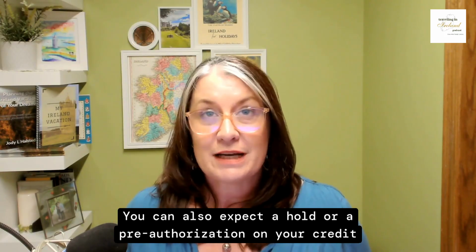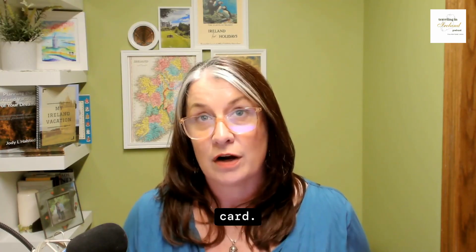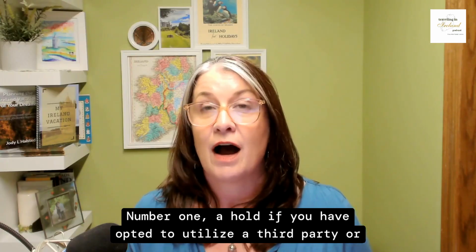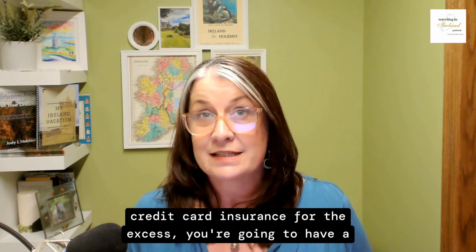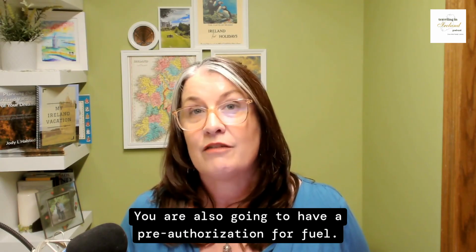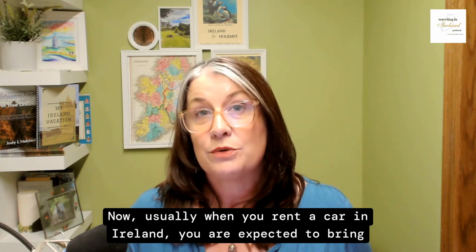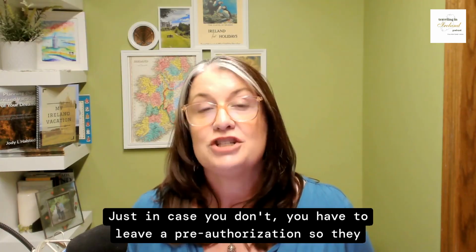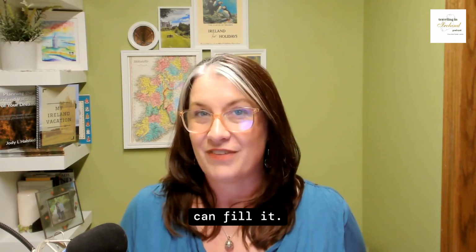You can also expect a hold or a pre-authorization on your credit card for a couple of things. Number one, a hold if you have opted to utilize a third party or credit card insurance for the excess. You're going to have a large hold placed on your card. You are also going to have a pre-authorization for fuel. Now, usually when you rent a car in Ireland, you are expected to bring it back full. Just in case you don't, you have to leave a pre-authorization so they can fill it.